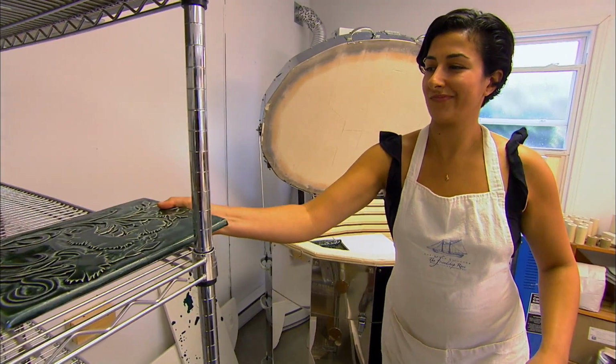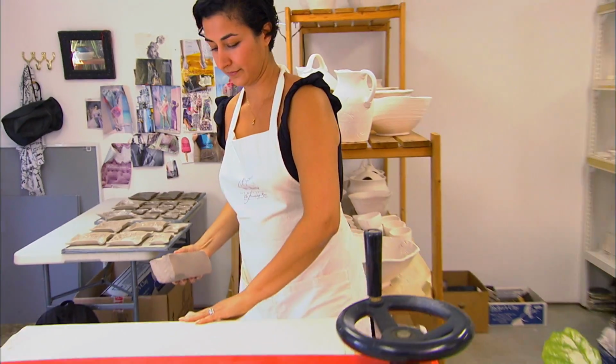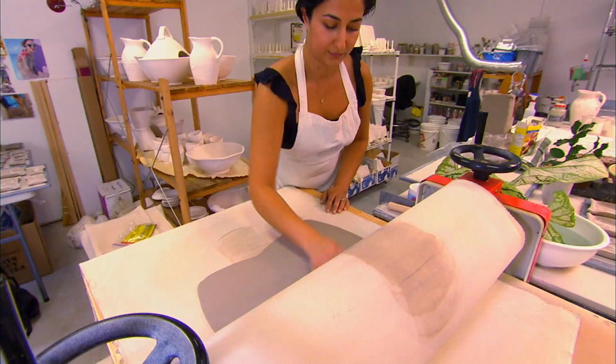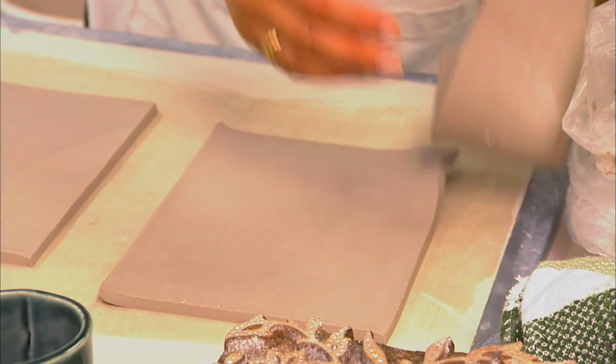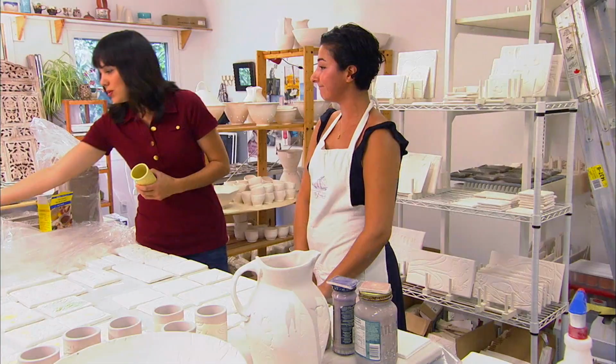Well, to start with, it was quite hard because you do need muscles. It's a bit of a workout. And also the craft aspect, you know, how to mix glazes, the temperatures to work with in the kiln, and there's chemistry to learn. What's this kind of bowl?